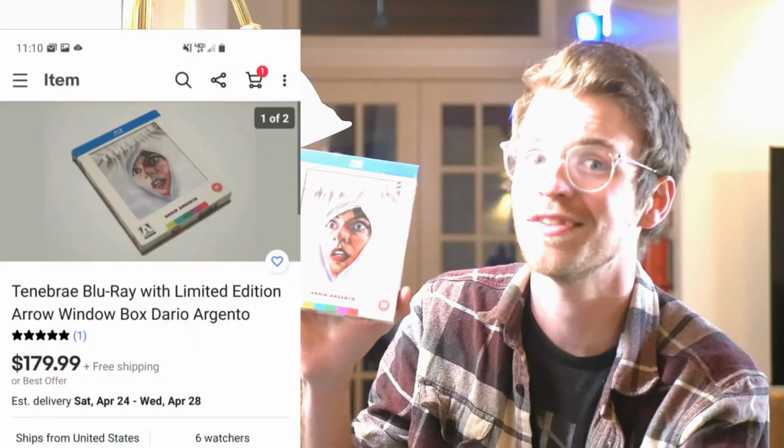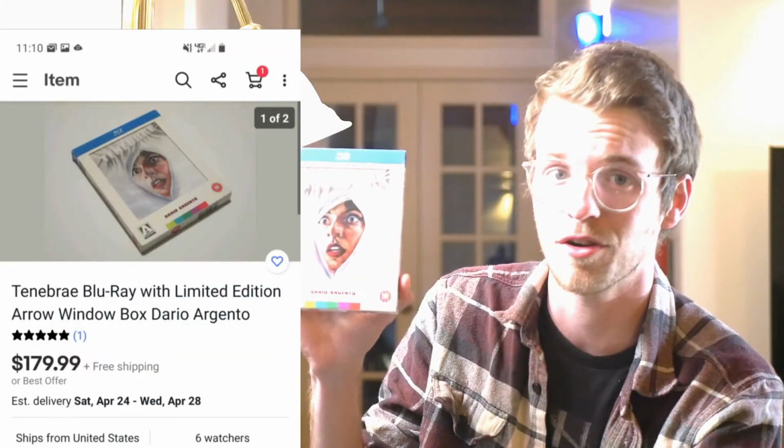Next one is yet another Arrow release, but this is one of their few region-free releases, and that is Dario Argento's Tenebrae. This is an awesome, badass giallo film. Comes with this cool see-through slipcover there, and it is currently valued at around 177 bucks. This one is hard to find.